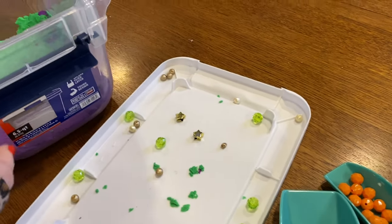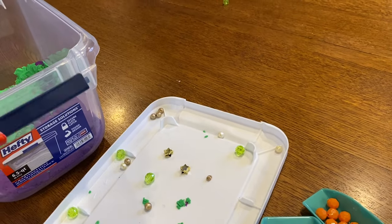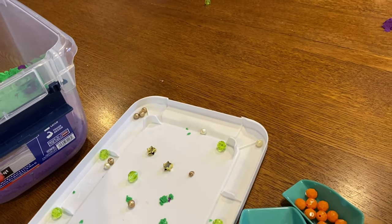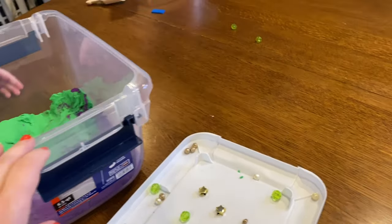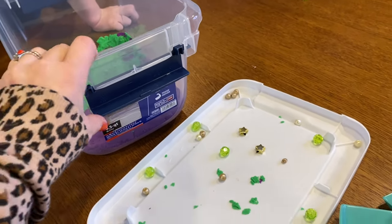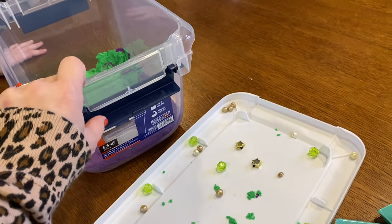And then, how much were the containers? Lauren, how much were the containers? Do you remember? Okay, so where did you get them from? Okay, so he got these at Lowe's for under $5.